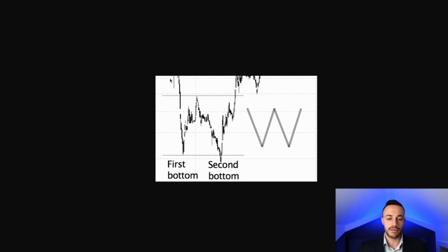Okay, so basically we have a strong impulse wave in, a nice correction, retracement, and then we come back down, we test the bottom, and what this is, it's basically a huge bear trap. All right, watch out for these bear traps and oversold market conditions, because they are great opportunities to catch the trend reversal and catch a huge market swing.